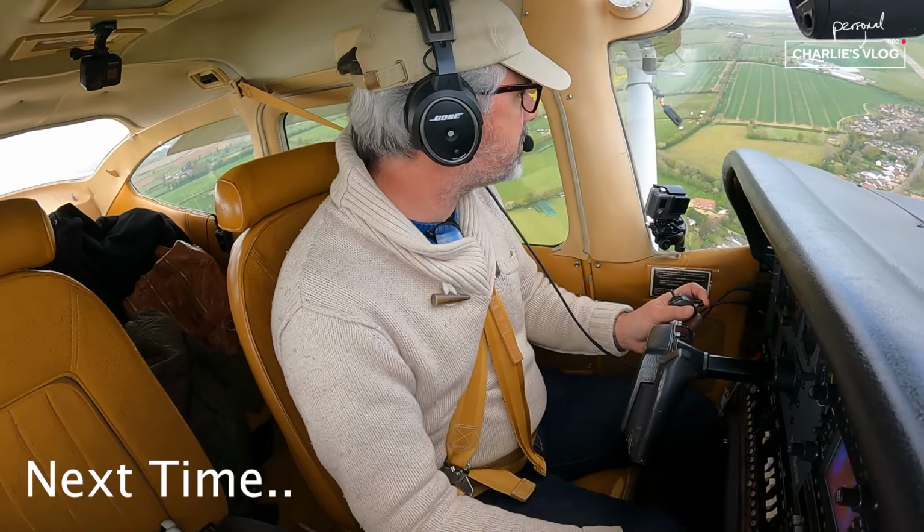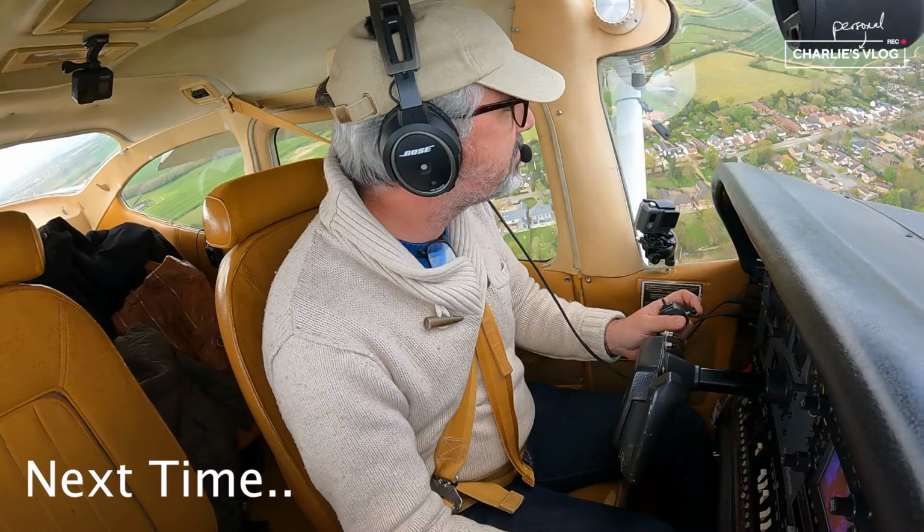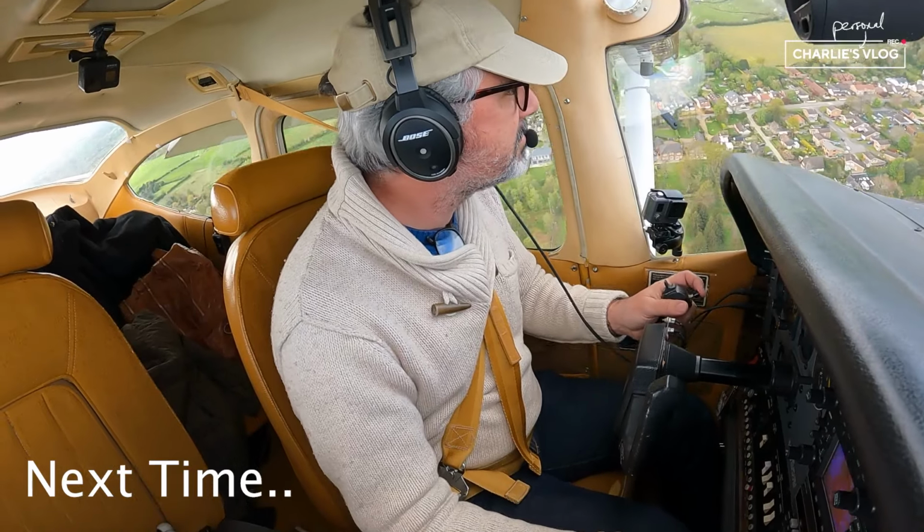November 20 Sierra, turning final, runway 03 grass to land. November 20 Sierra, runway 03 grass, the wind is 020 at 12 knots.